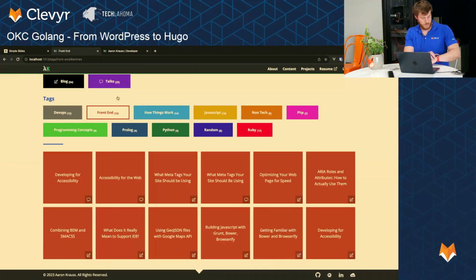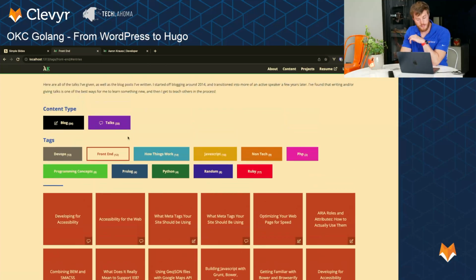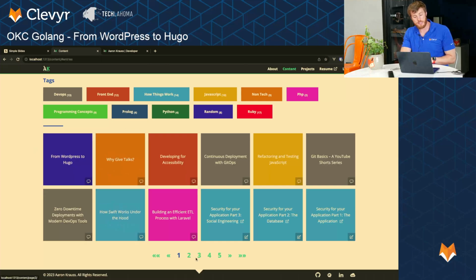But I'm also showing front end here, and there's a very good chance that there are things going over tags. And Hugo really does this very nicely. One thing I was really impressed with in Hugo, let me go ahead and get back here. You see we have this pagination down here. We're pretty accustomed to that in web development, but think about how that works.